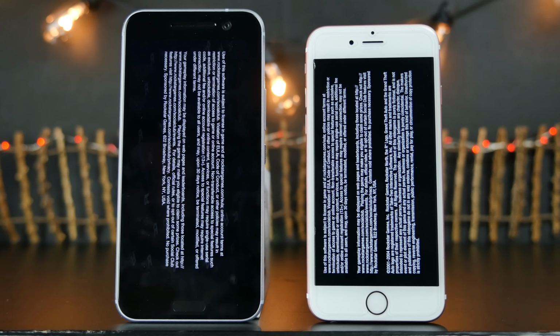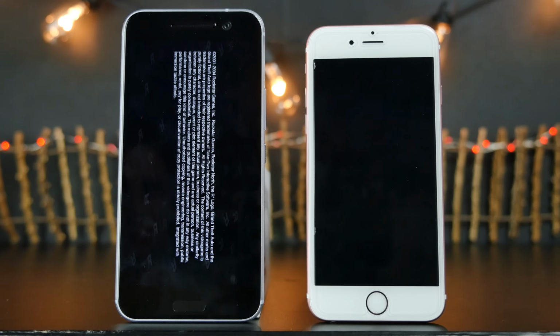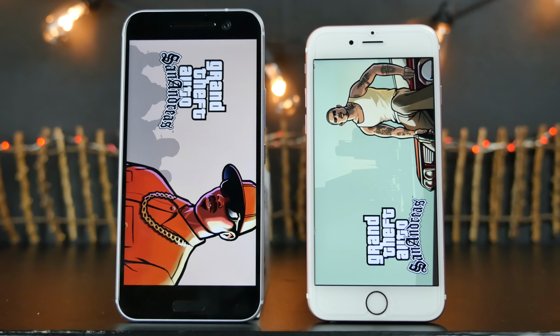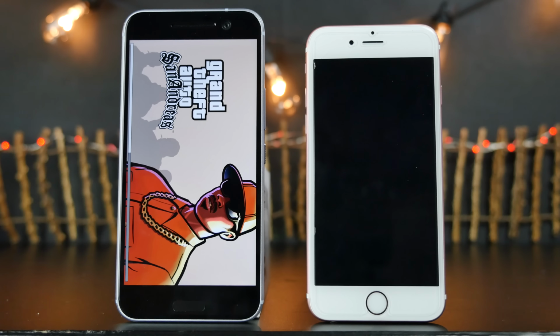Now this actually matters, especially for smaller apps like Snapchat and Instagram. Loading those faster does make a bigger difference through your day-to-day life. And I did run Grand Theft Auto San Andreas, so this is a very intensive, very heavy game, and the iPhone 6s was first to load it as well.